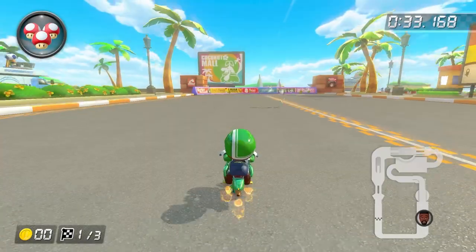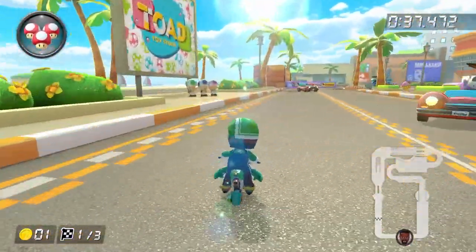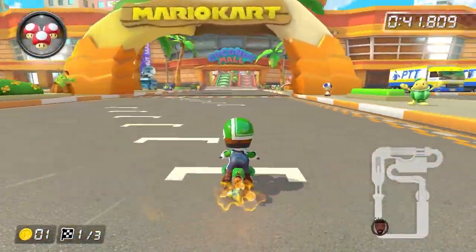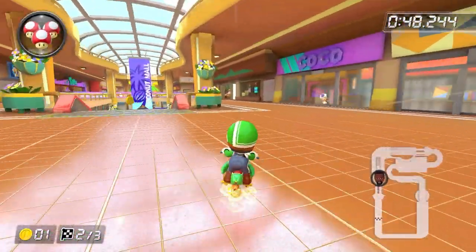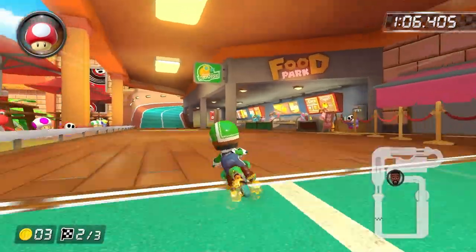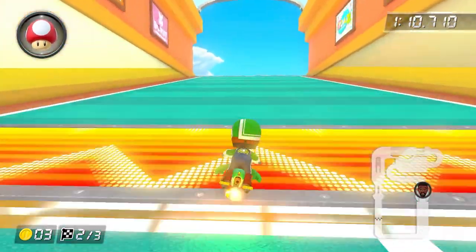And I do feel like they kind of ruined Coconut Mall here because they don't have Miis, they have Shy Guys that replace them. However, Coconut Mall is still one of the greatest tracks ever created. It's just so perfect in every way imaginable. And you got this little shortcut here that you can... I'm going to go up here again just to see how pretty it is.